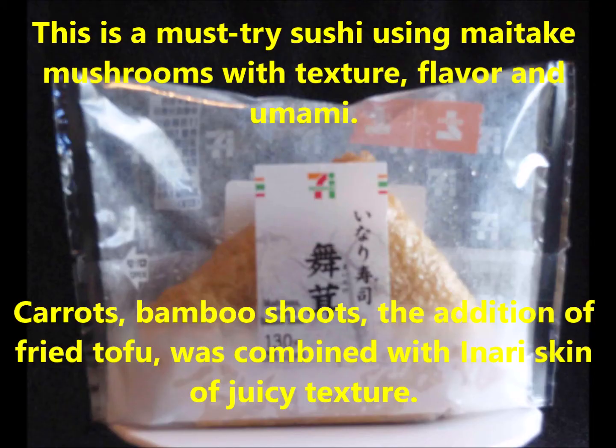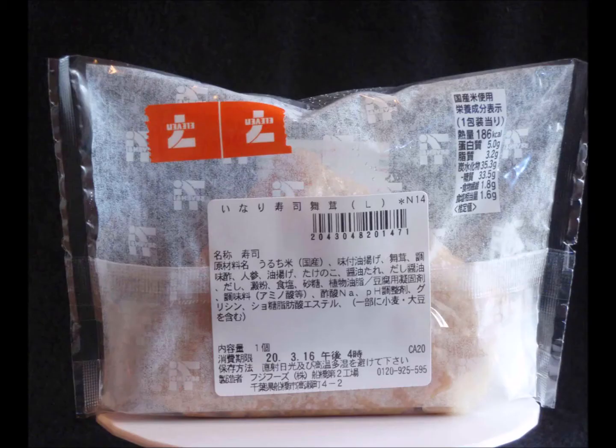This is a must-try sushi using maitake mushrooms with texture, flavor, and umami. Carrots, bamboo shoots, and the addition of fried tofu were combined with inari skin of juicy texture.